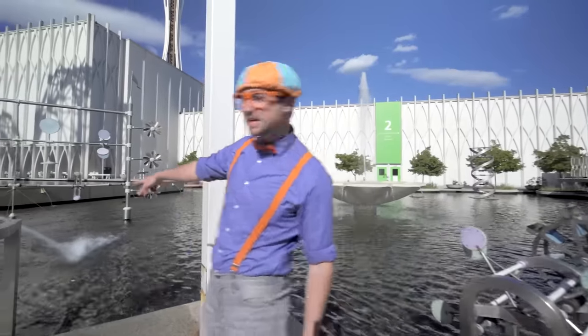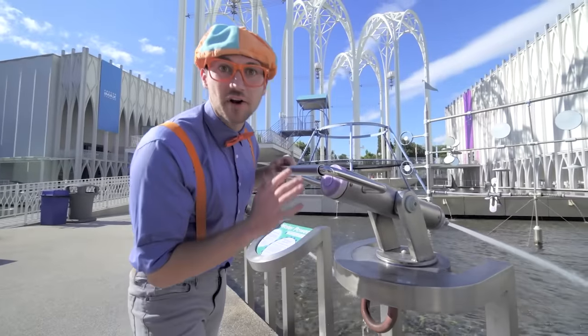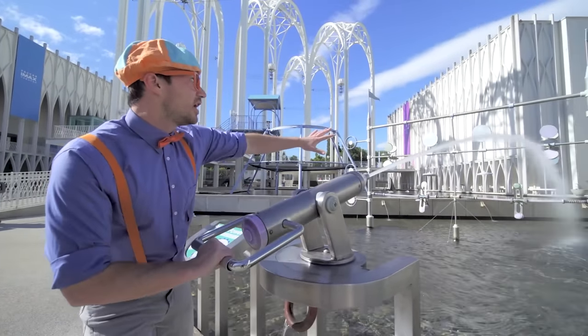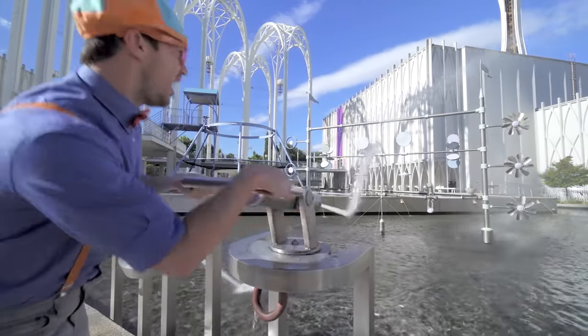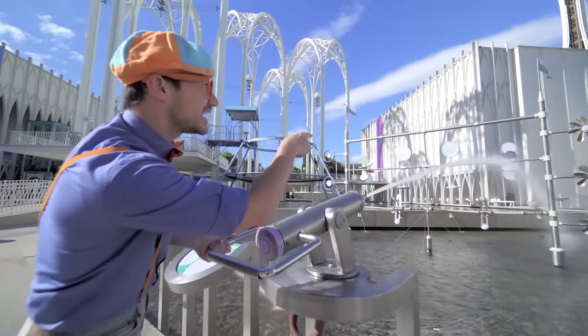Whoa, what's this? Ooh, this is the water power station. Water is getting shot out on the front of this little water gun. Whoa, whoa. Okay, watch. I'll make that spin.